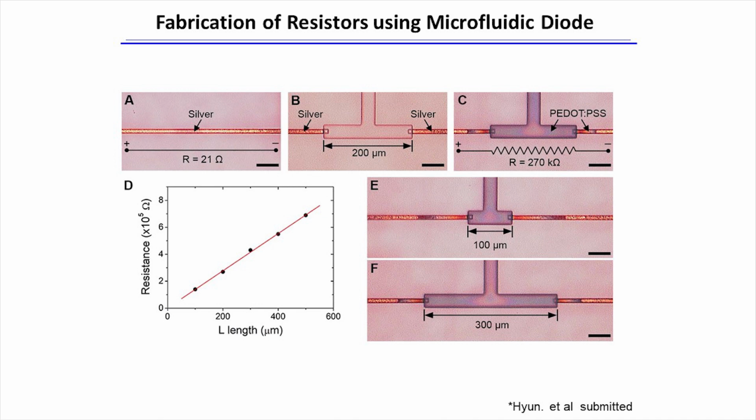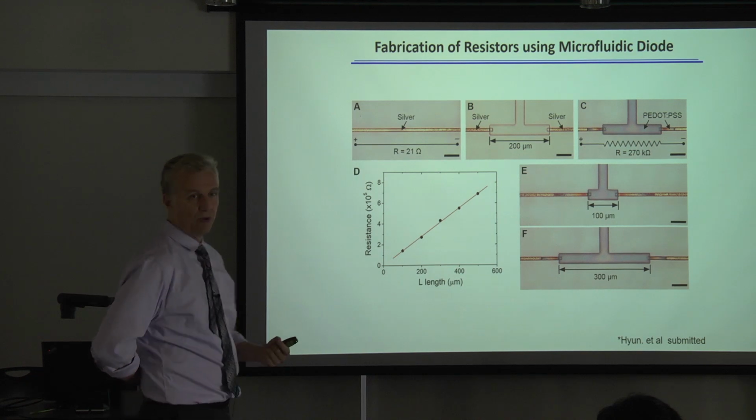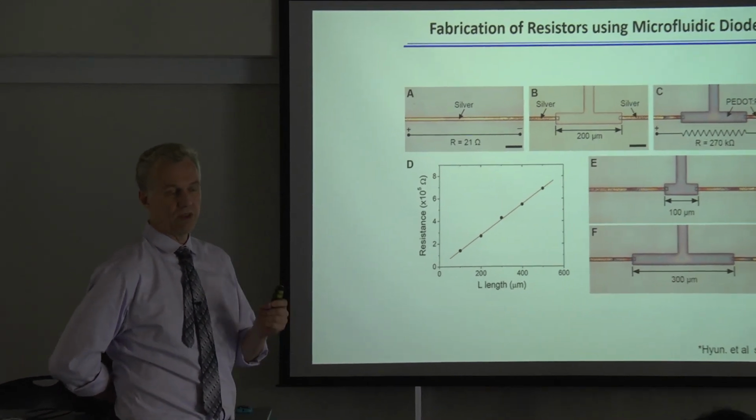And we can control the length of these resistive channels, of course, very precisely by the initial imprint pattern. Here's resistance versus length, and it does exactly what you would expect. Scales linearly. So that's a simple example of how we use this diode, but there are other ways.